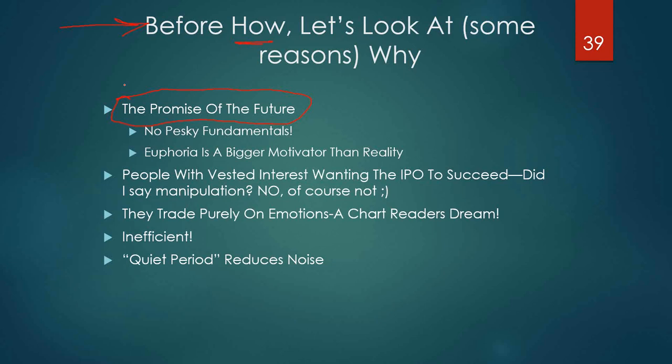There's no pesky fundamentals. I was doing an article a month or so ago for Traders Magazine, which is prominent in Europe, but it's over here now too. They have a circulation of about 500,000. Anyway, before I digress too far, the main point was that I was making a case about how IPOs are inefficient and you should trade them and there's no fundamentals. And the more fundamentals you have, the more the water gets kind of muddied up and the more the stocks are efficient and harder to trade.